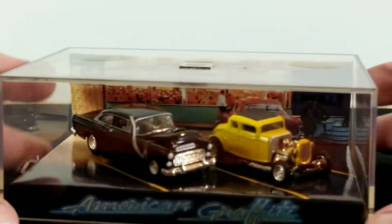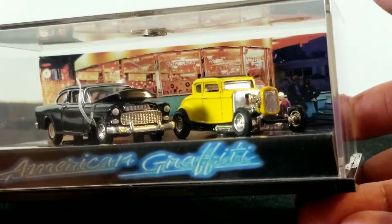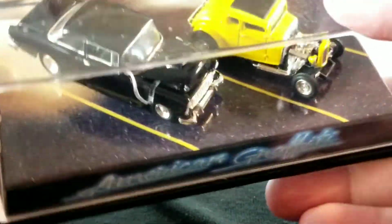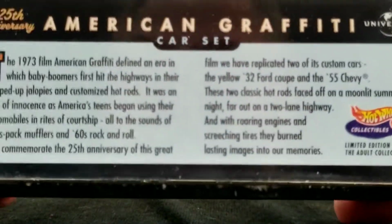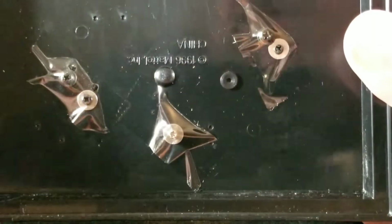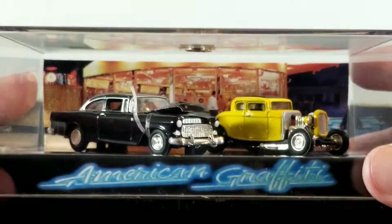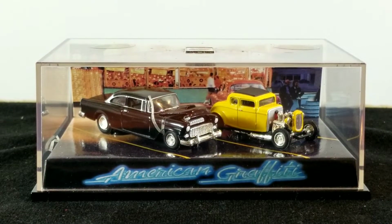But here's the case. It says American Graffiti on the bottom, which is cool. I like how it's got the Mel's Diner backdrop inside the case. There's part of the rubber band there, laying loose inside the package. And it has some more information. Probably the same stuff that it had on the back of the box. And it looks like it's held in with multiple screws. I'm probably not going to take the cars out of the base or out of the packaging. All I would really like to do is open it up to get that rubber band out of the way. So I'm going to pause the video and see if I can get this case open without damaging it.